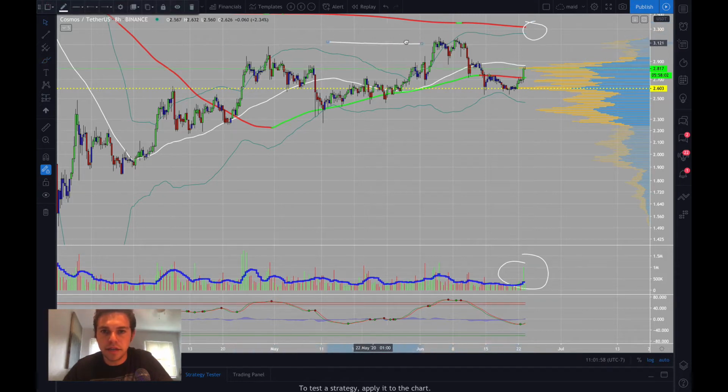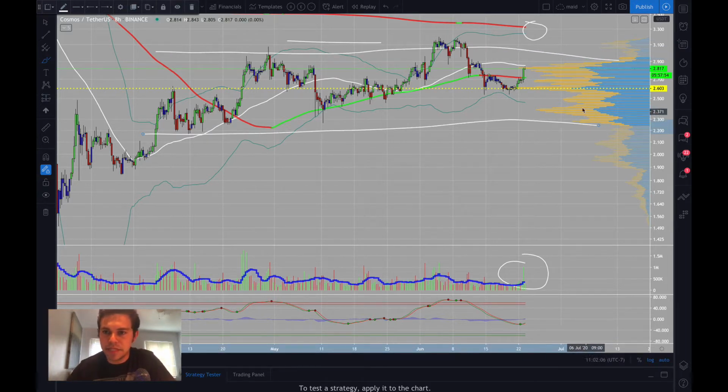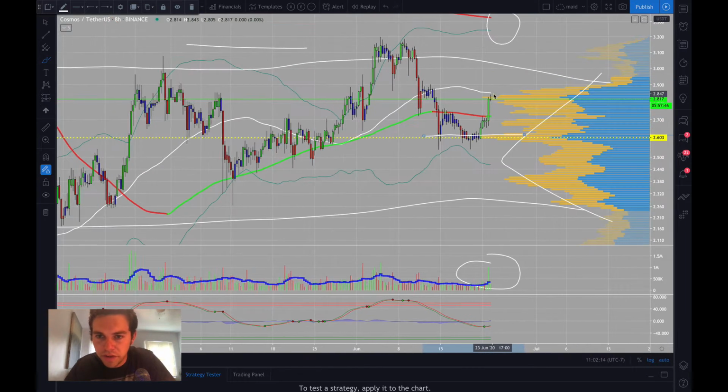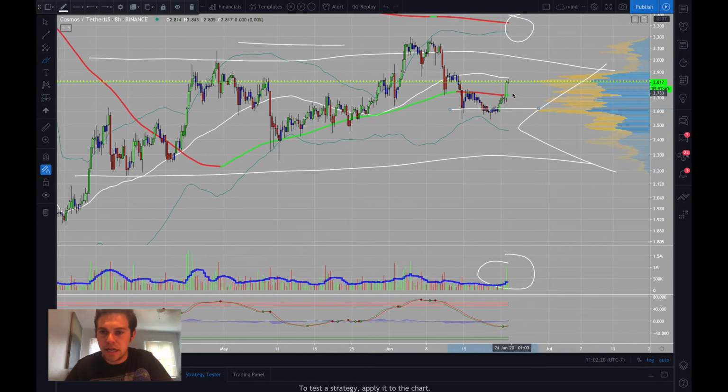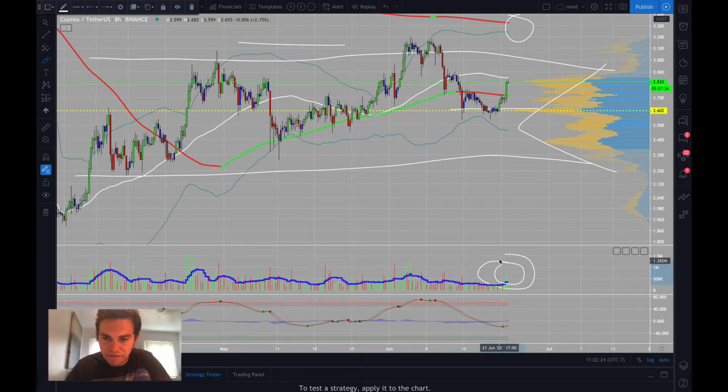That's the range that we've been in for quite some time, accumulated a ton of volume right here, and you see a perfect bounce. A swing failure pattern right here at the midpoint. Really excited about where Atom could go in the near term. It's going to take a little bit more time, but I loved seeing that volume right there.